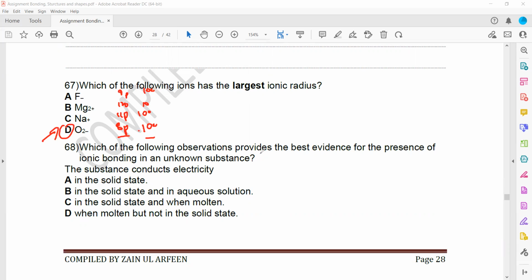Which of the following observations provides evidence for the presence of an ionic bond in an unknown substance? What is the evidence that there's an ionic bond? Substance conducts electricity in the solid state: an ionic compound cannot conduct. Substance conducts in solid and aqueous: in solid they cannot, in aqueous yes. In solid and molten: in solid it cannot. Conducts when molten but not in a solid, that is true. So D will be the right answer.